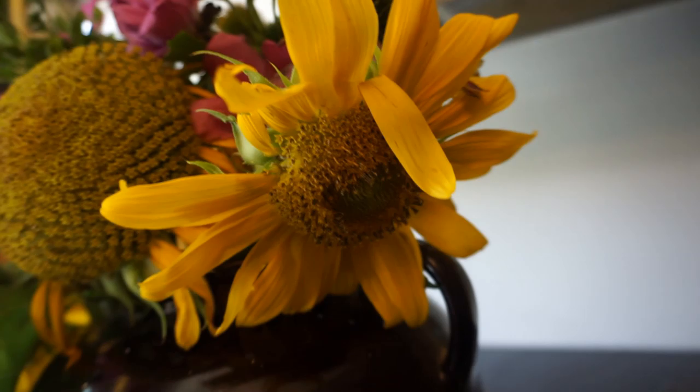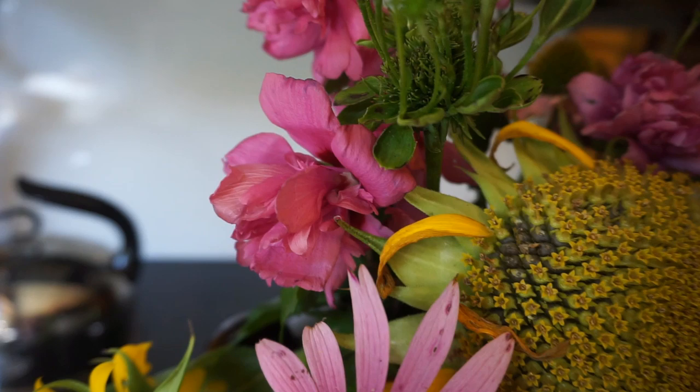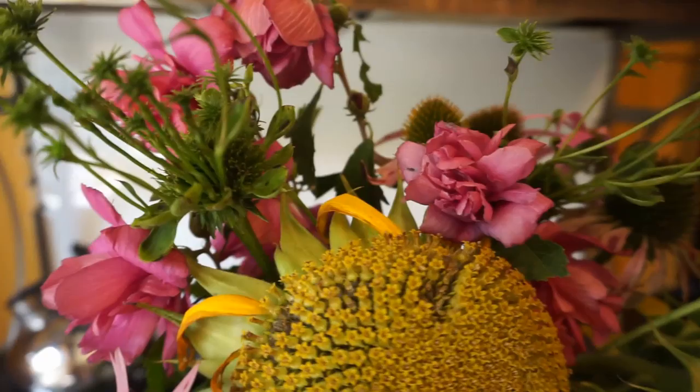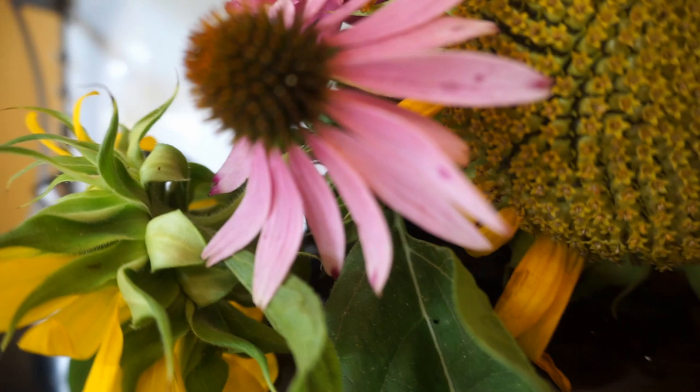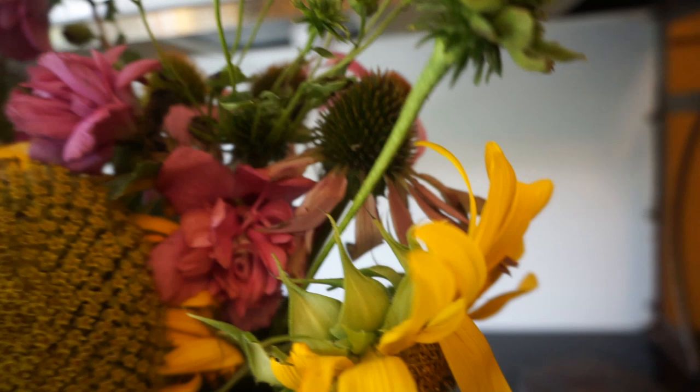And in contrast to that bright yellow, I have the purplish pink of the Rose of Sharon blooms. And we have some coneflowers. Even without the petals, the coneflowers make wonderful flower arrangements. Once those petals drop, just go collect some of those for your bouquets because they're just really interesting heads. But the most interesting thing in this entire bouquet are these coneflowers.